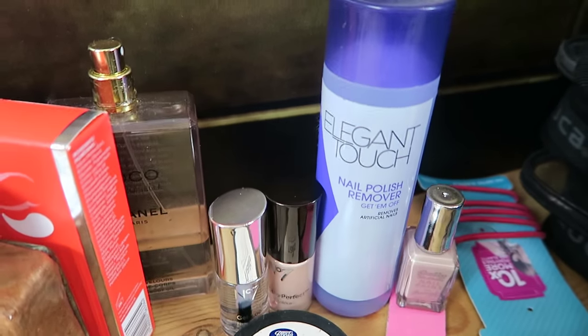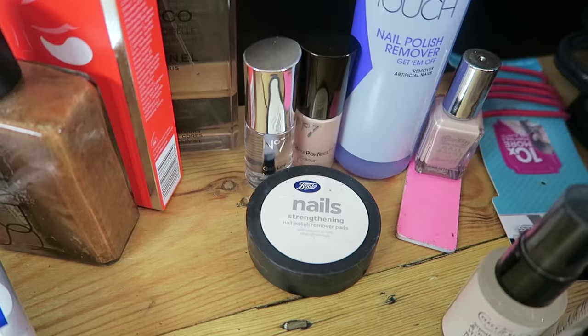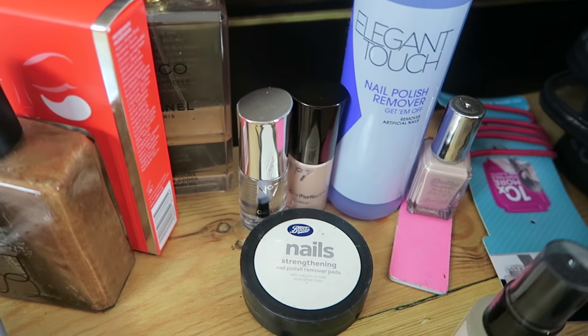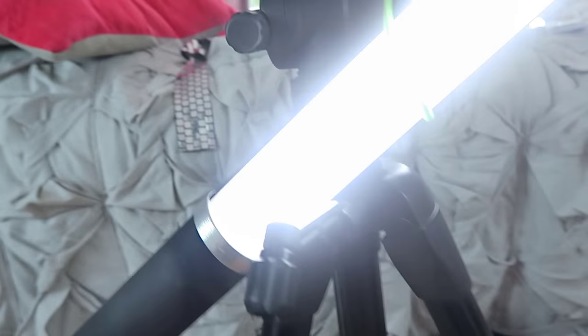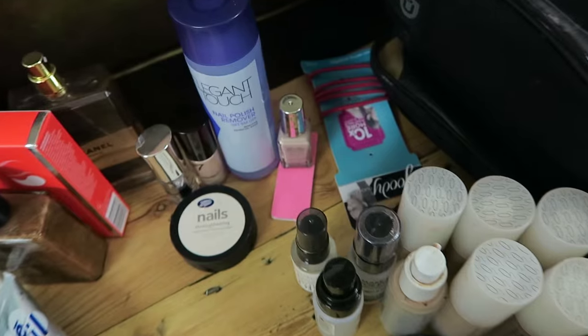On to some nail bits. I always have a few nail bits in there, a few nudes, because I'm going to be using nude on my shoot this week. Also some hair bands because you never know when you're going to need them. See what I mean? Don't know if you can see that. Holding up my light. Good job I had those, hey.